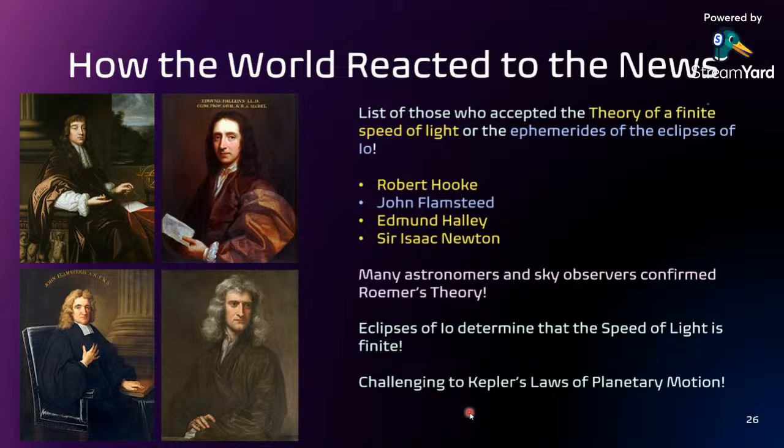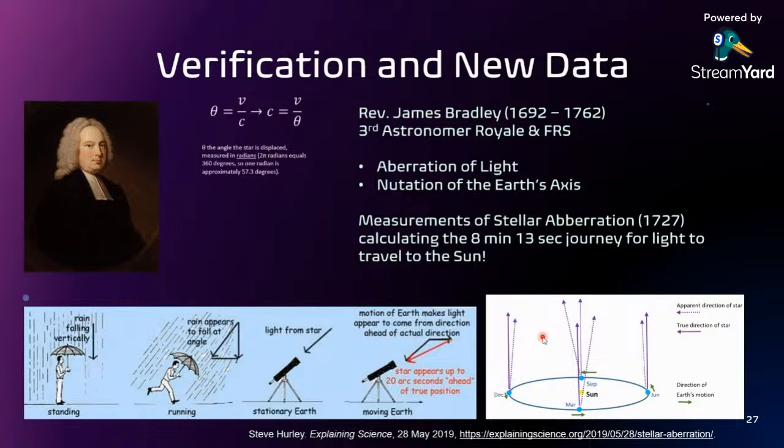But we had some people to help out. One was this man right here, James Bradley, the third Astronomer Royal. His work was on the measurements of stellar aberration, where the positions of stars change with respect to the stars in the background, the stars in the constellation, as the Earth orbited around the sun.